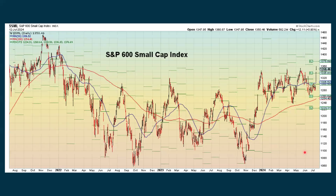Here are the small caps. Now, I have them on the negative side because it's negative until proven otherwise. We've been teased in this area. Now, personally, I don't do small caps. I don't do the index, but I keep an eye on them. And I know a lot of people that watch these videos do small caps. So I'm kind of pulling for you here. So when I say we, it's just more of this generic form here.